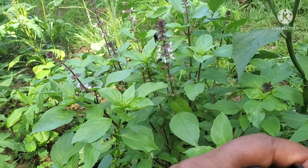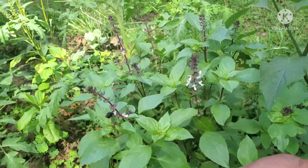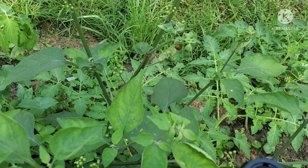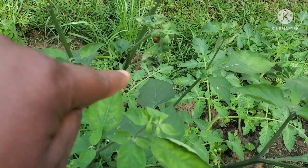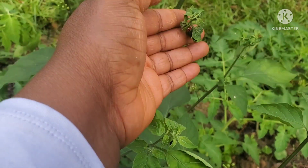So guys, I found this bee on my basil. I said I'm gonna film this and show you guys. And guess what? I saw another ladybug on my garden eggplant.